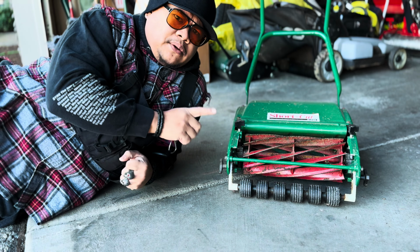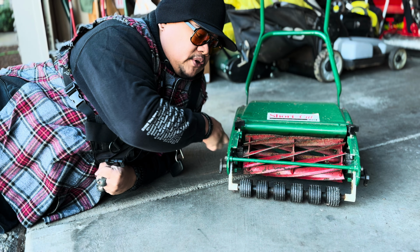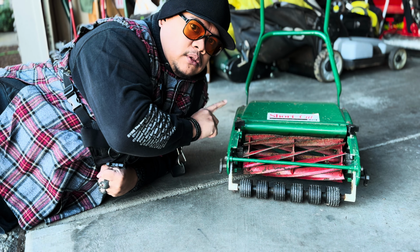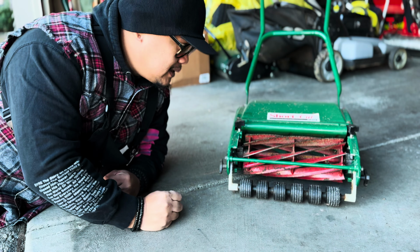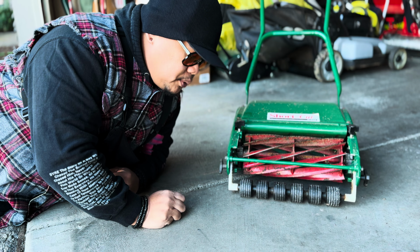I don't know much about this mower. All I know is it looks like the Webb, all metal, very sturdy looking. It's almost like a grooved front roller, 10 blade with a metal rear roller. It's gonna be a beast on the greens. I'm guessing this is an old greens mower from the UK.